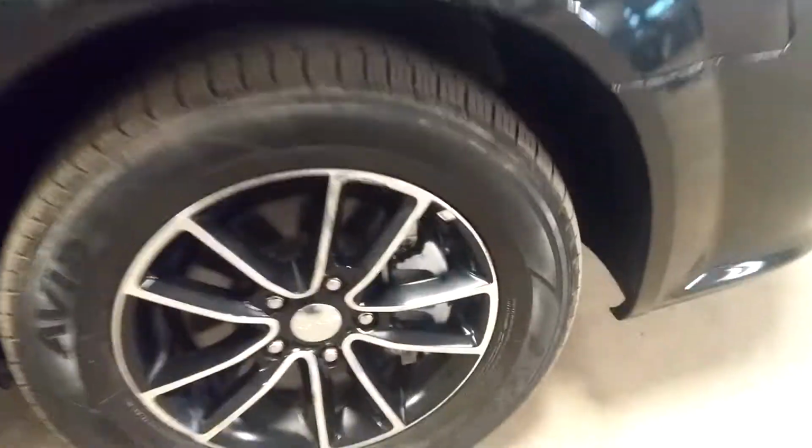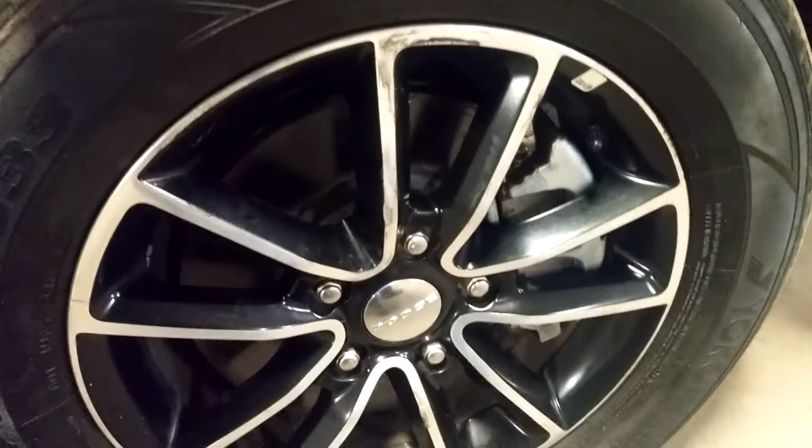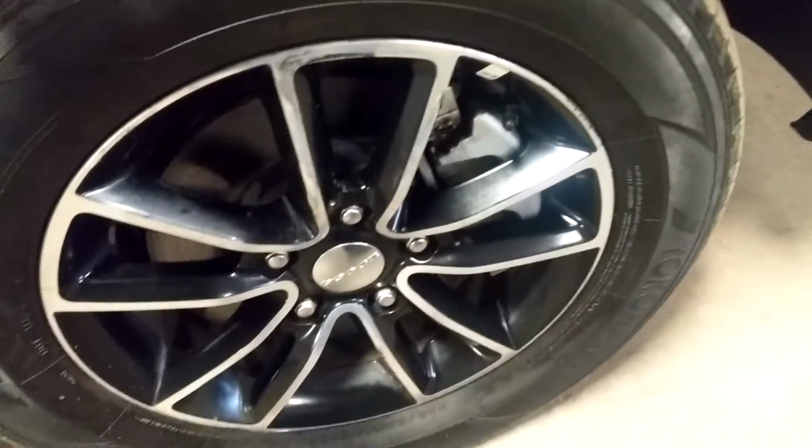Front fender here looks good. Front passenger rim, very nice. Does it have some curbing? No, that's just some dirt. Tire thread is at 5:30 seconds. Let me double check that. It's at 5:30 seconds. I didn't turn on the lights. Get these lights on for you guys. Boom. The lights are on.